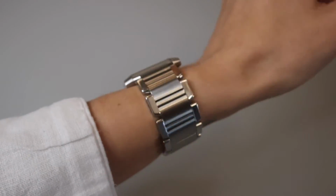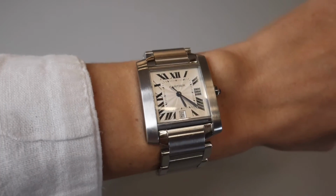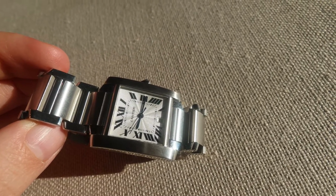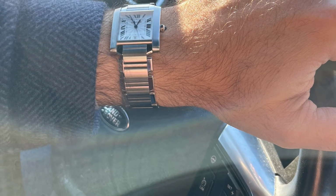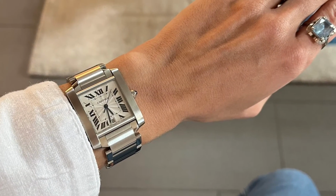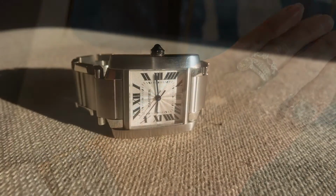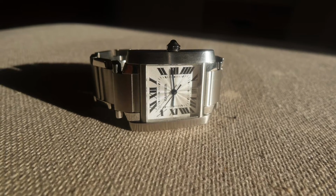I love the high polishing on the outer parts. It really creates that jewelry effect. For me, this is the perfect Cartier unisex watch. It's large enough that it fits a man's wrist but looks elegant, and on a woman it's a bit more sporty. And with the polishing and the way it catches the light, the sunburst guilloche dial, it's just an absolute winner.